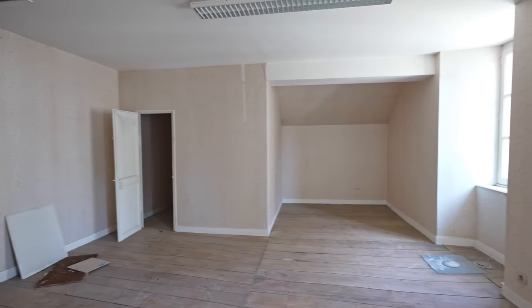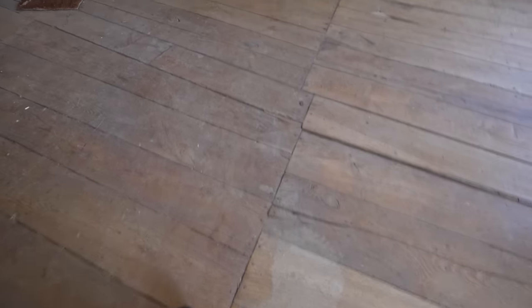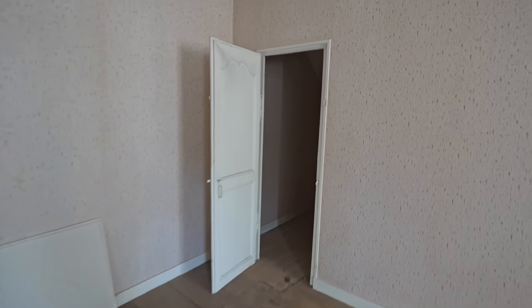This little sacristy would make a lovely little apartment, wouldn't it? You've got the beautiful old pine original floors. Is there a light switch? Oh wow, the light's working here. Yeah. This would be quite nice for a small ensuite bathroom. Lovely old original door. There's a small attic.